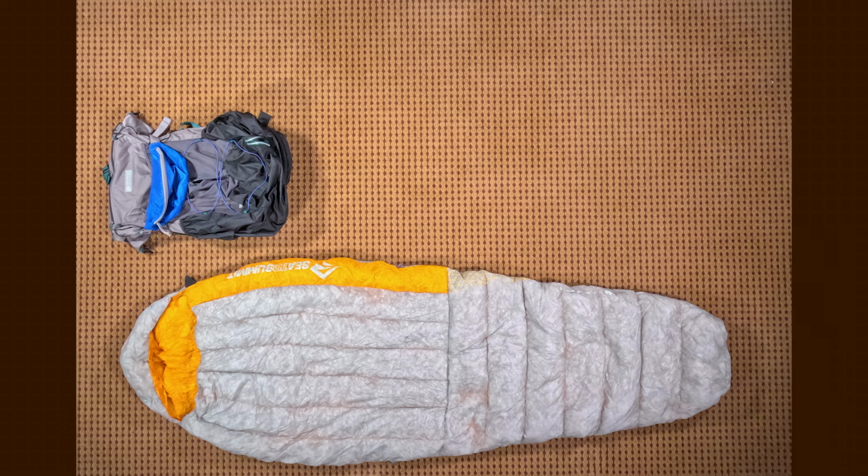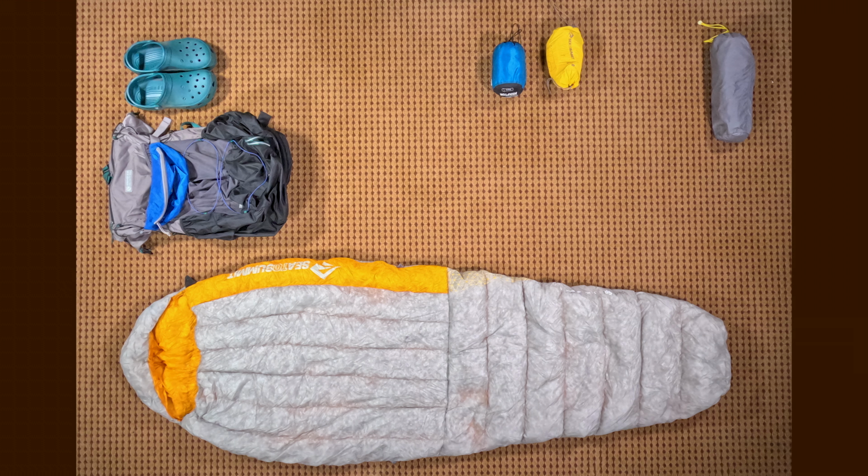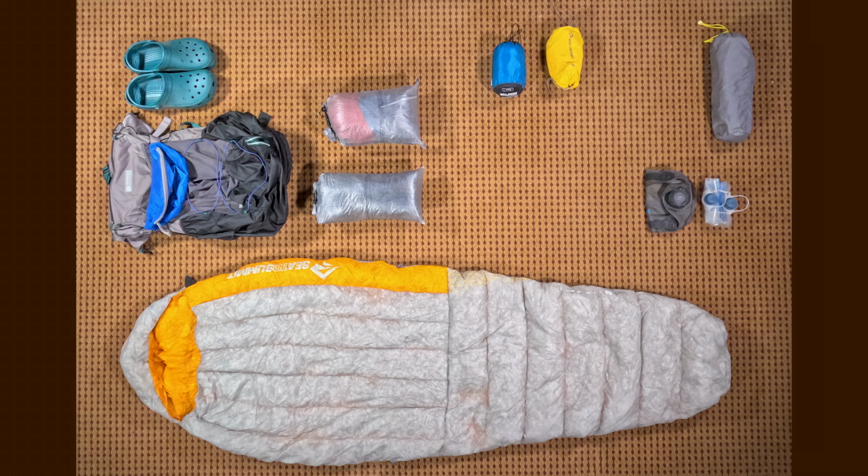Along with that, I'm bringing the good old sleeping bag with me, sleeping mat, a bag liner just for a little layer between me and my bag so I'm not all sticky. Camp chair, also for lounging, are my Crocs for at camp. Water filter and a dirty water bag x2. Clothes bag, and it also doubles as my pillow. I've also got the tent. We've got a new one for this trip.